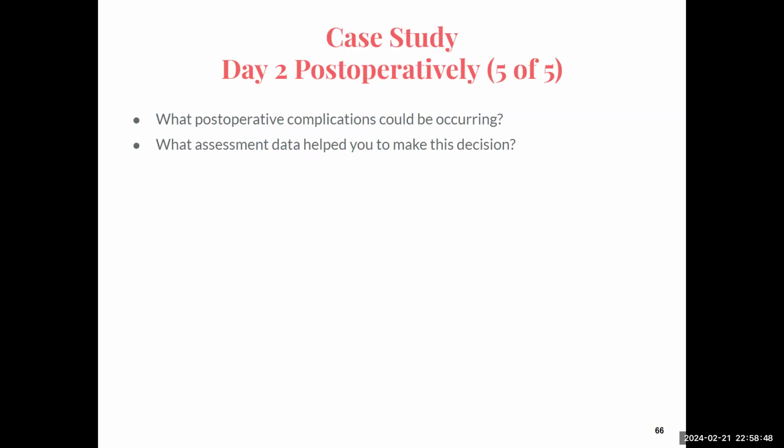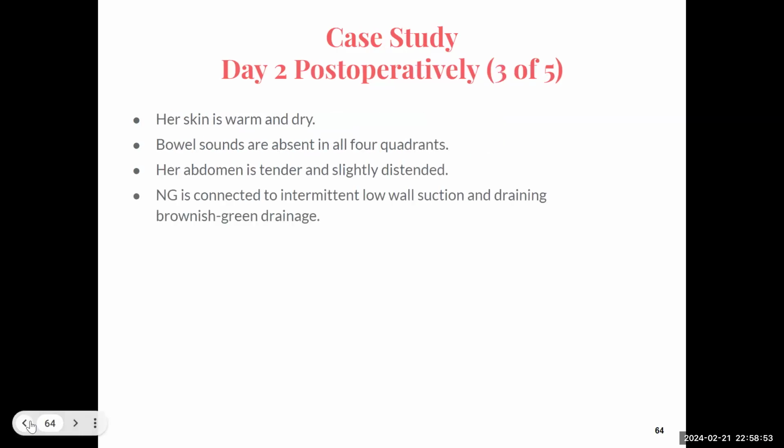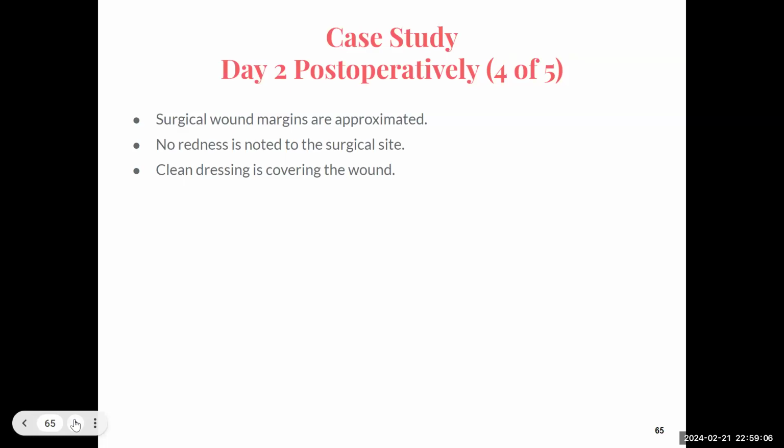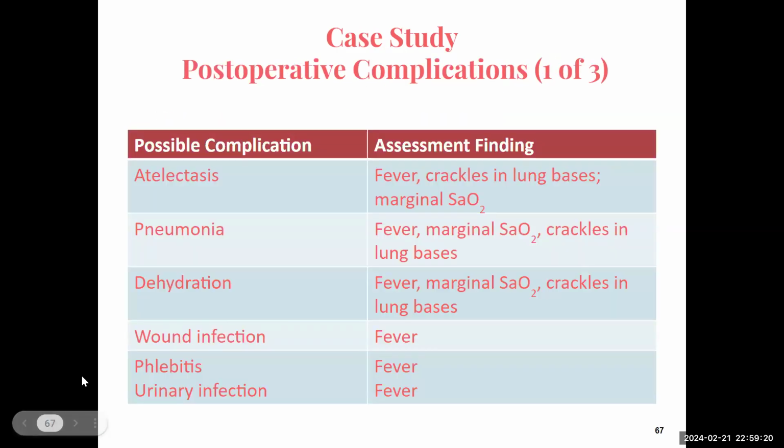Because she's not really moving anything. Let's go back and take a look at that one. Bowel sounds, there's no bowel sounds, and her abdomen is tender and slightly distended. So, I don't know, maybe an ileus, like there's no movement in the intestines. That could be the problem. It's not our job to diagnose, but when we look at the symptoms, we can be thinking about those different things, and what are we as nurses going to do to help with those symptoms.